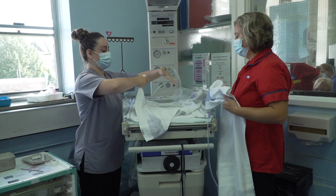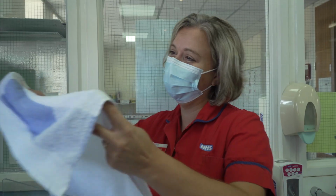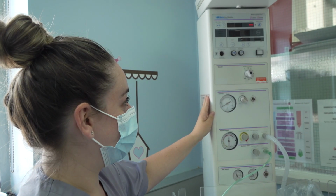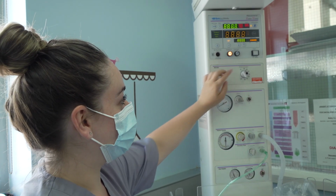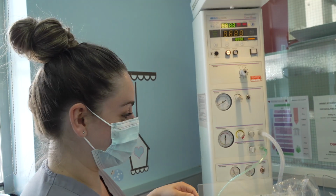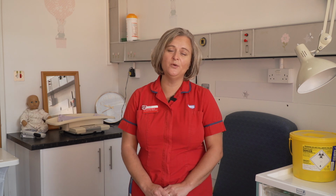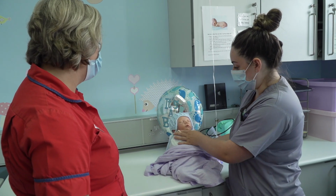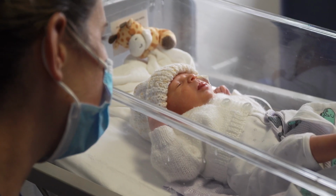You may need to come to the postnatal ward after you've had your baby, perhaps if the baby requires some observations, maybe if you've had a caesarean section, or if you need any help or ongoing care or support with anything after you've had your baby. On the transitional care ward, we look after babies from 34 weeks and onwards, and also perhaps babies born at term that are low birth weight, or babies of mums that are perhaps diabetic.